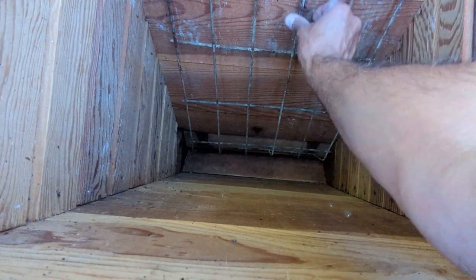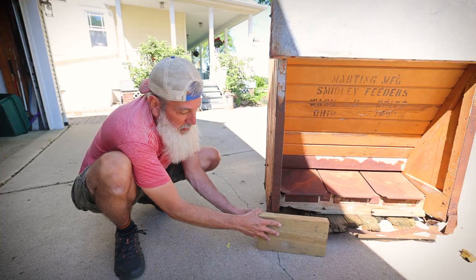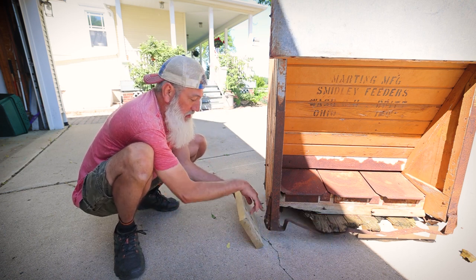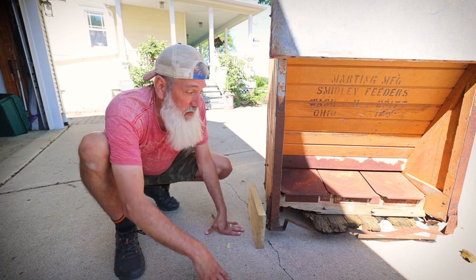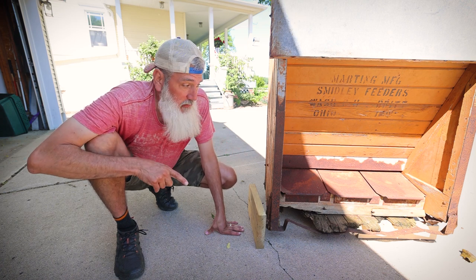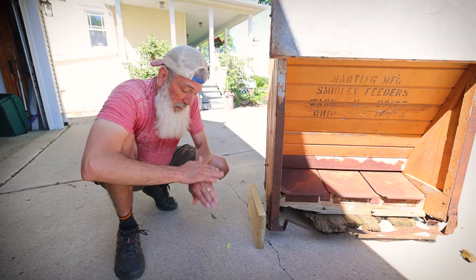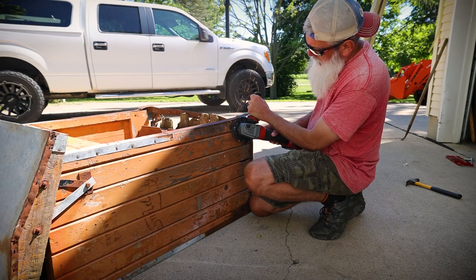I ran to Lowe's. I got some 2x8 treated wood that's going to become the new bottom. I'm going to basically remove a lot of this metal at the bottom that's no longer used because the wood is missing, and basically wrap the entire bottom in treated 2x8. Because this is going to sit on the ground and I don't want it to rot. So that is the next step. I'm going to get my grinder out. We'll remove some of this metal.